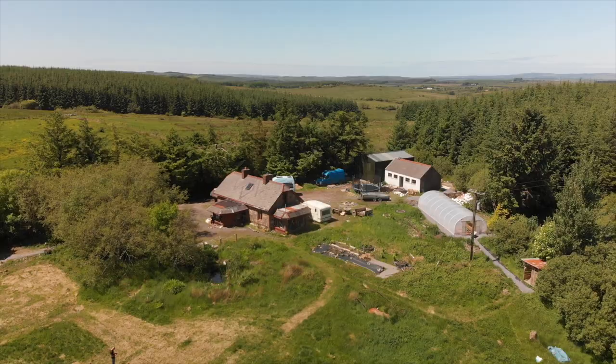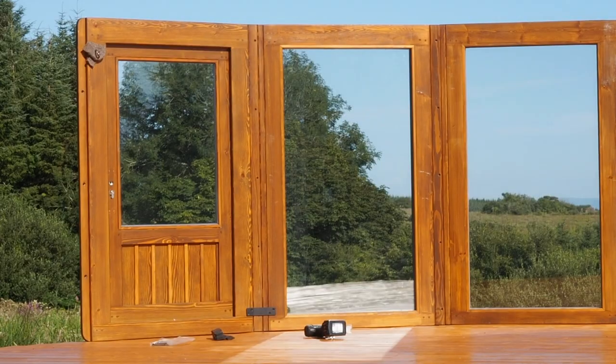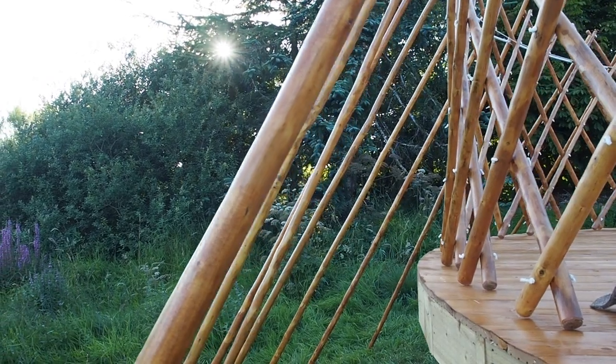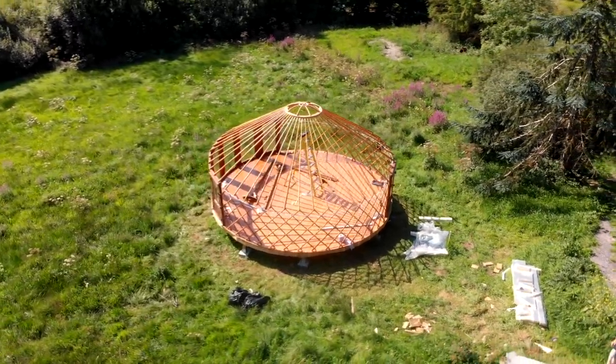Hi, I'm Bruce, and just over a year ago we began our homesteading journey. This week we work hard in the sun and finally get the yurt built. It looks absolutely beautiful. Stay to the end to see if we manage to get it watertight before the thunderstorm.